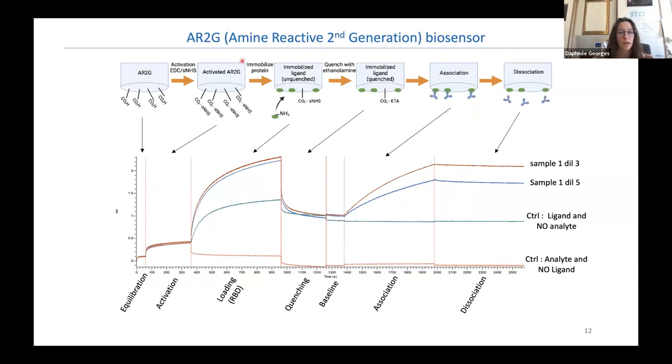There exist many kinds of biosensors, and we decided to use amine reactive second generation biosensors. These sensors contain carboxylic acids on their surface, which can be activated by reaction with EDC and sulfo-NHS to generate a reactive NHS ester. The ester rapidly reacts with the primary amines of the ligand, in our case the receptor binding domain of the spike protein, and forms highly stable amide bonds. Then, after the ligand immobilization, a quench step with ethanolamine is performed in order to prevent non-specific interaction between analytes and the biosensor. Then a baseline curve is recorded by immersing the biosensors into a PBS buffer.